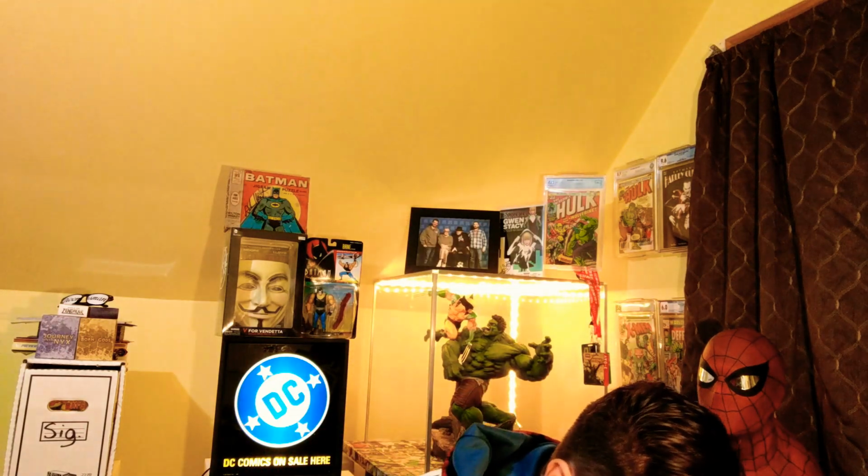Well, here's an Alex Ross cover. Marvel's Anointed. Book 3 of 4. I mean, dude. Check that out. It's pretty sick. That's a sick cover.